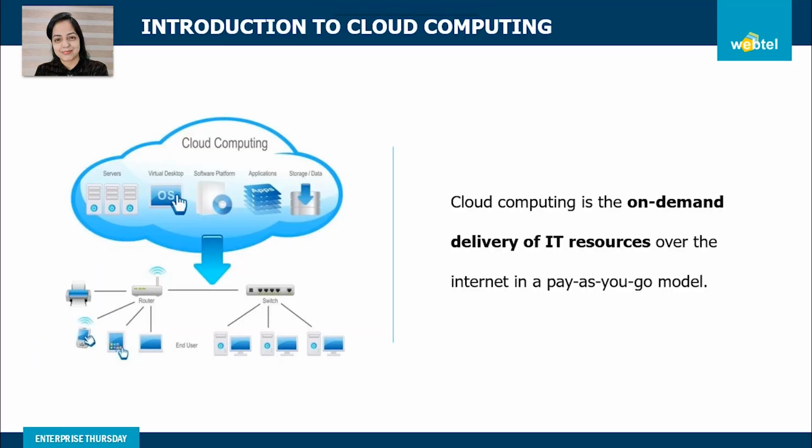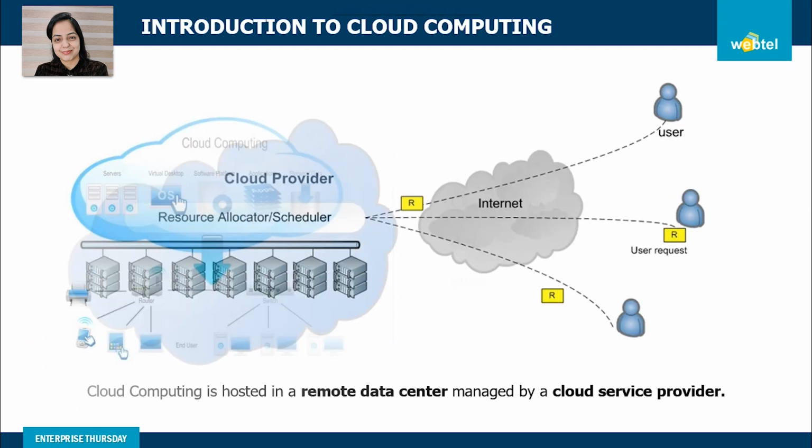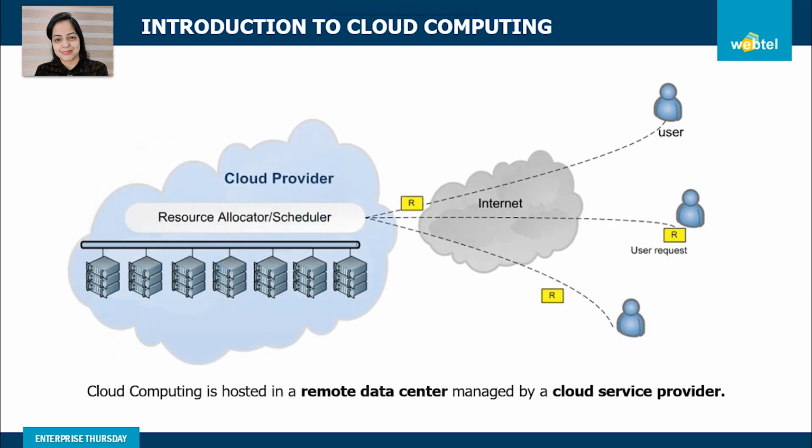Basically, cloud computing is the on-demand delivery of IT resources over the internet in a pay-as-you-go model. Or we can say that cloud computing is computing services including servers, storage, databases, networking, and software over the internet. It is hosted in a remote data center that is managed by a cloud service provider. The cloud provider allocates resources through a resource scheduler through which the internet services are provided to different users.